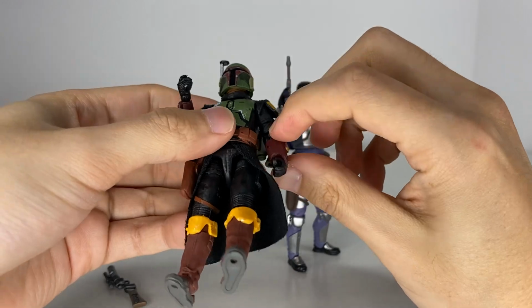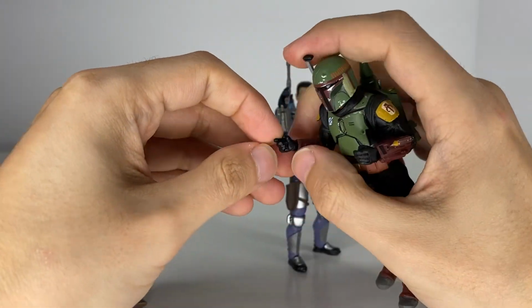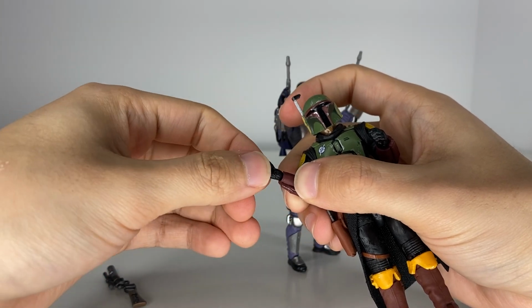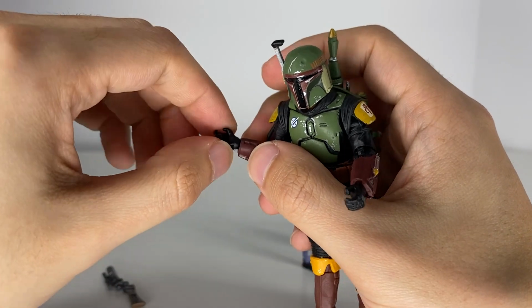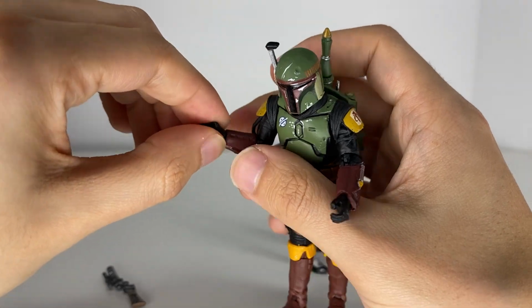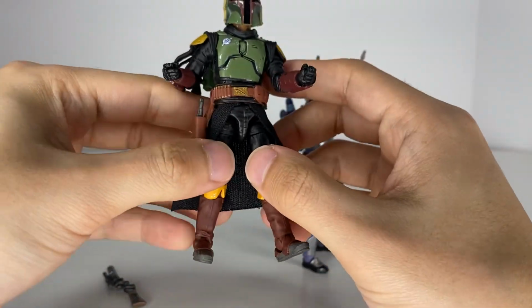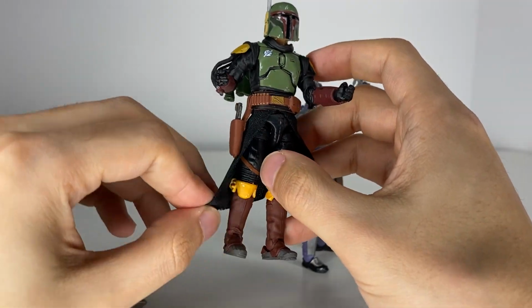He has single jointed elbows, and he has hinged hands. If I can display them. A little bit wonky. This one's not wanting to move. All right, there we go. It was just the angle that I was trying to put it in. He has hinged hands there. He sits on a ball joint on the waist, so that's pretty interesting. And he has soft goods. It's really, really cool. It's really nice.